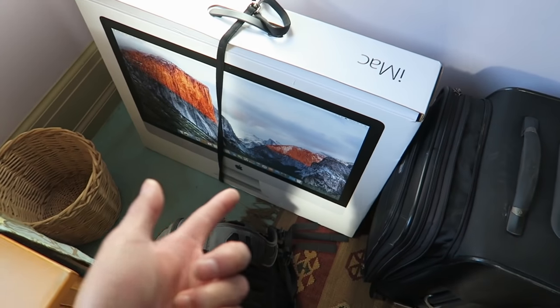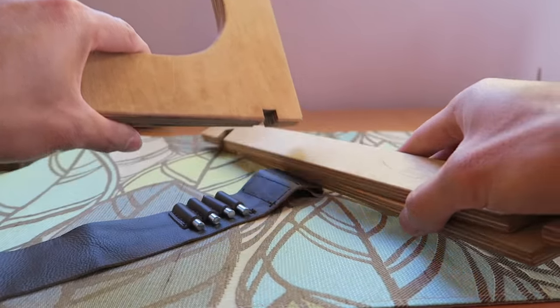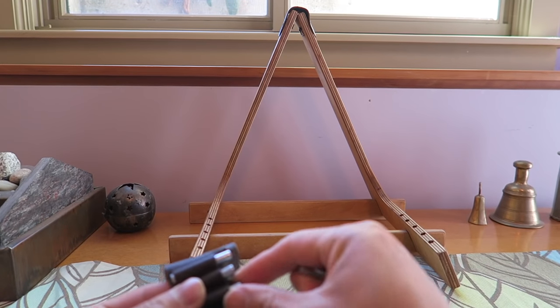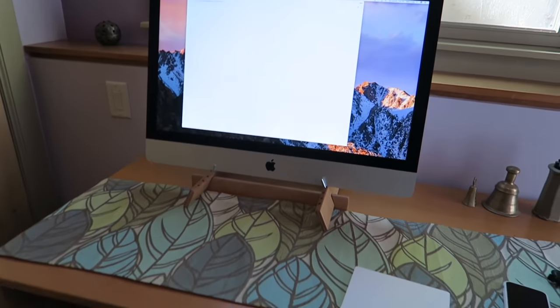I brought my entire Mac computer. It doesn't have a stand. So we have a stand right over here that my friend made. There we go. Working, we're all up and running. My laptop is way too weak in order to edit vlogs.